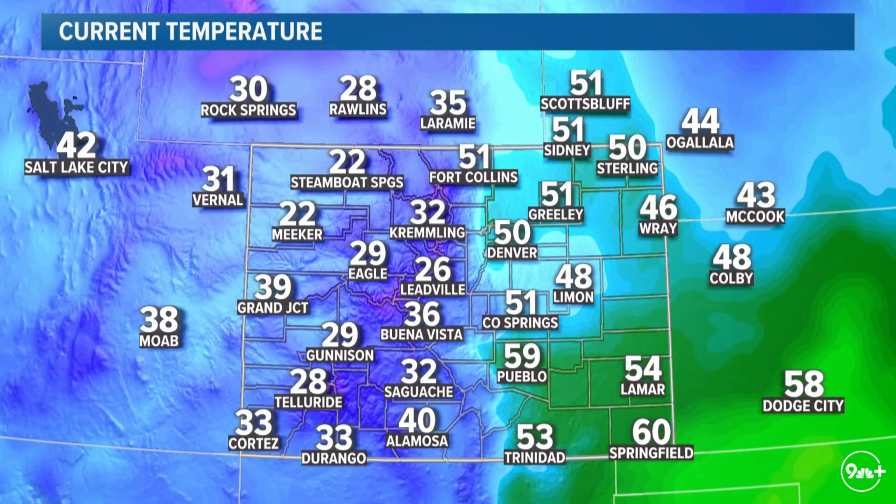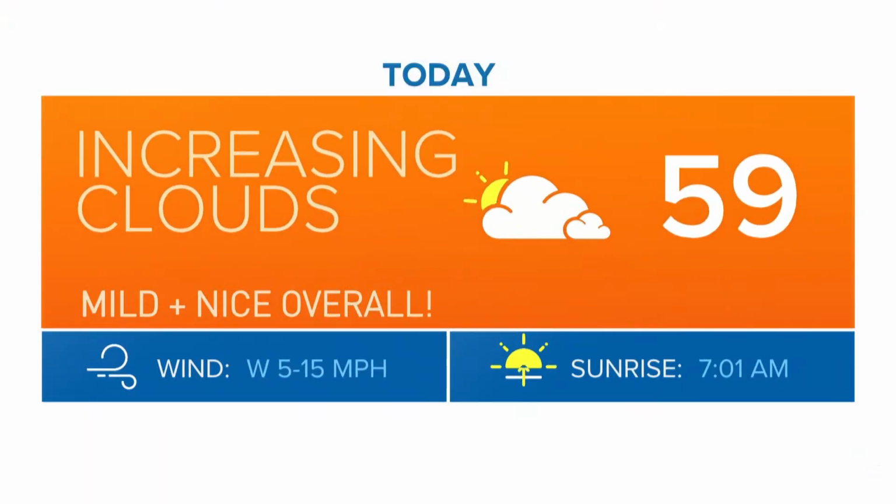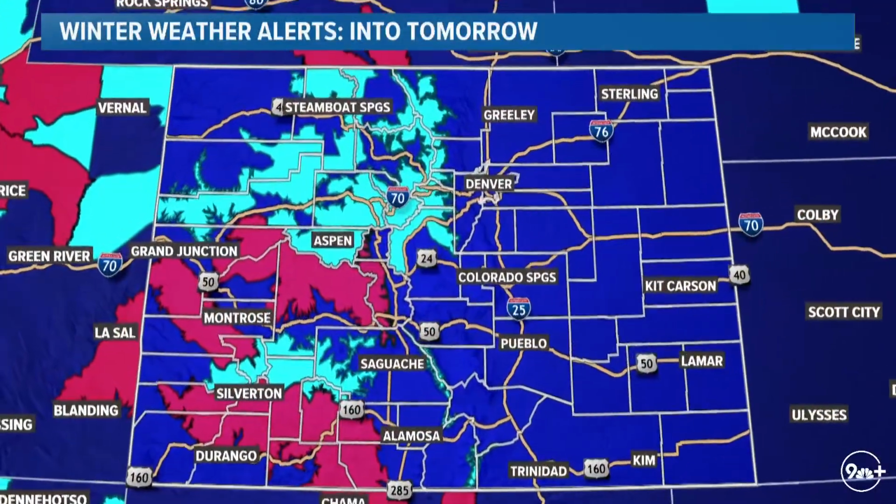Meantime, Eastern Plains already a few spots into the 50s. Denver at 50 degrees at DIA, 60 in Springfield and Baca County in southeastern Colorado, and in the high country, a lot of 20s and 30s with a bit more cloud cover, and of course that added elevation helping that out. So for today, temperatures will rise near 60 degrees for us here in Denver, mild and nice overall. And again, that cloud cover will thicken up gradually as we head through the afternoon, though we should have a couple more hours of mostly sunny skies across the Front Range.